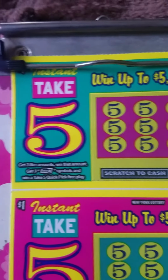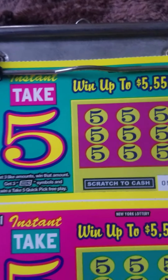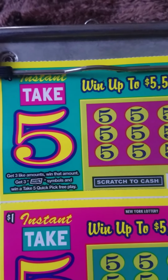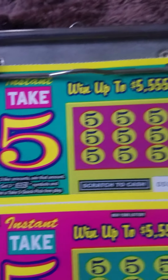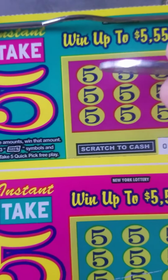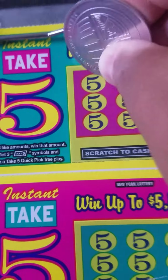The instant Take Five, one of my favorite $1 tickets of all time. You just gotta get three like amounts and win that amount. If you get three Take Five symbols, you win a Take Five quick pick for the drawing of the time that you turn the ticket in. So if you turn it in during the day, you get midday; turn it in towards the evening, you get the evening. Let's see what we get right now.